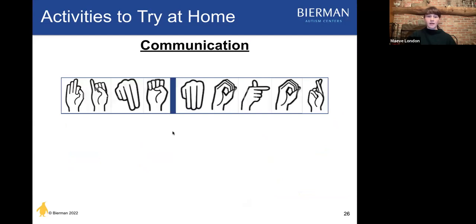And then communication. I am a big fan and proponent of using ASL to help facilitate and support language. It's just another way for children to process information and also to communicate to you. So, using sign language such as more, that's that bilateral integration at midline that we were talking about earlier. That is synchronous, right? Both hands are doing the same thing to communicate something to you, versus help, where we've got one flat hand and one hand doing a thumbs up. We've got yes, we've got no, we've got milk.